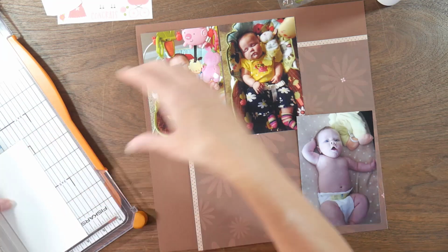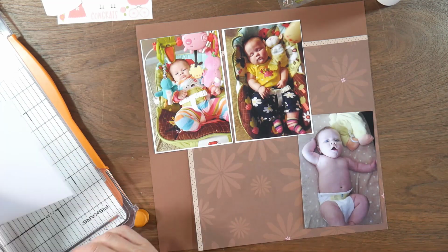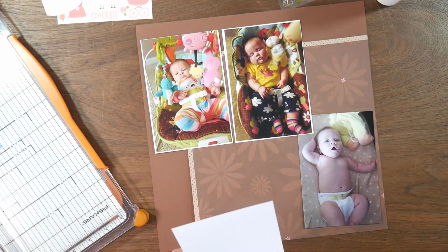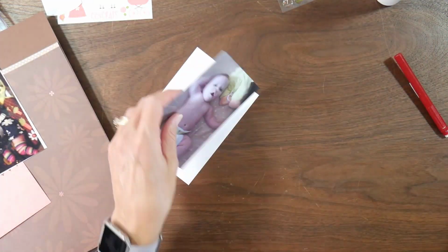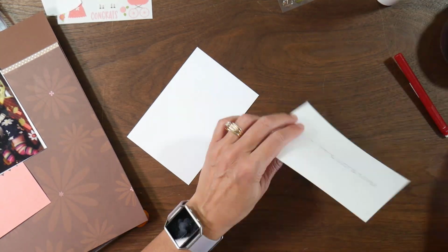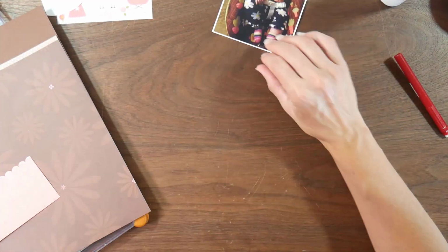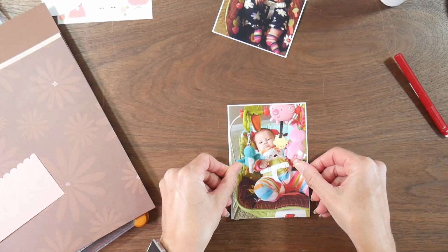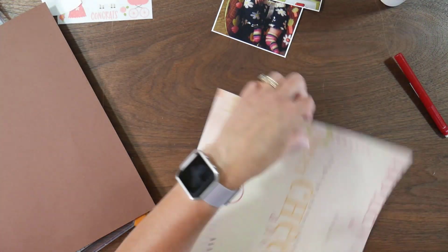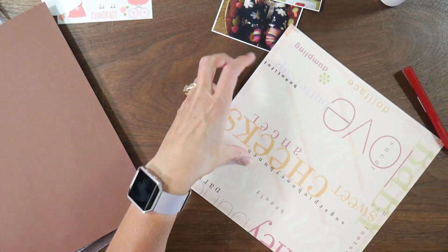So once I decided to add a little frame with that peach washi tape around my brown patterned paper just because it was going on brown cardstock and I wanted to have that separation. And then here I also decide I need to mat my photos just to help them stand out as well. So I just used some white cardstock to add a real thin, like 1/8 inch mat around the photo. And I just think that helps them pop. So now I get to go ahead and start building the page.